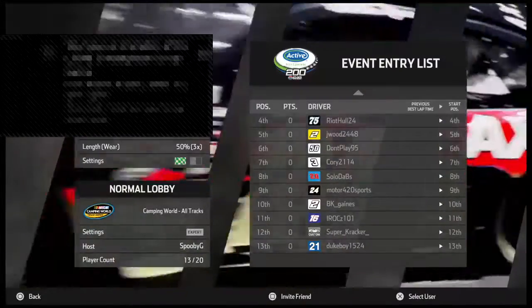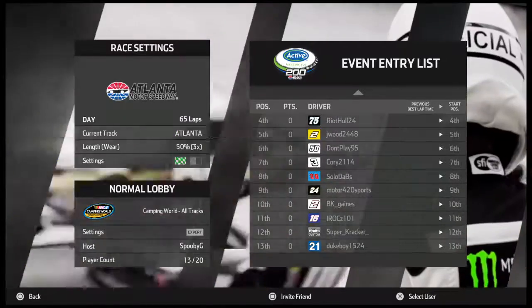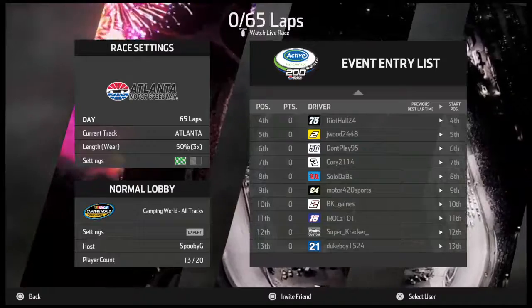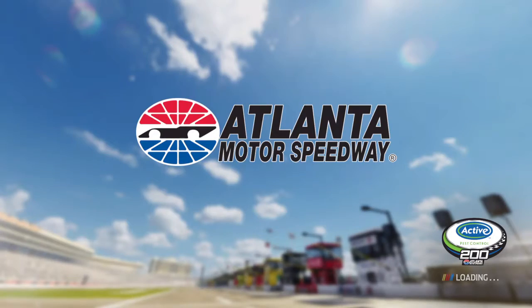It's race day here for the Veedverks 200 at Atlanta. We're going to go ahead and go live here in just a moment. We're going to talk with a couple of drivers to find out their actual gamer tags, to see who's actually active tonight and who's going to chat with us tonight over the radio. We are about to go live.